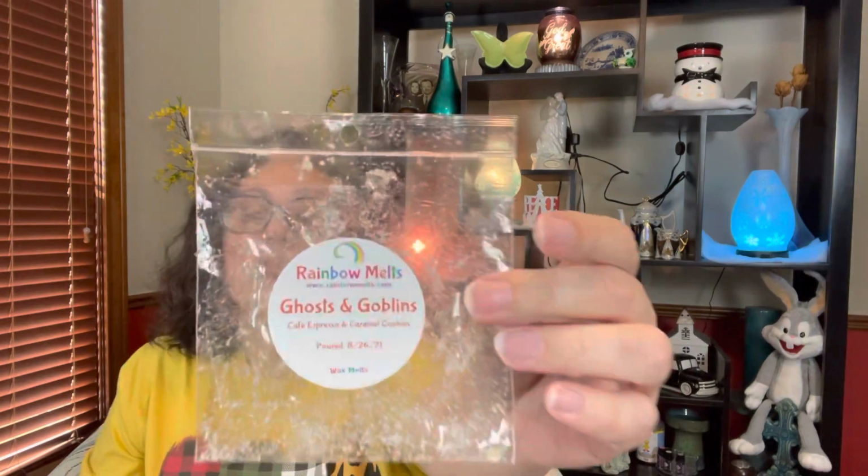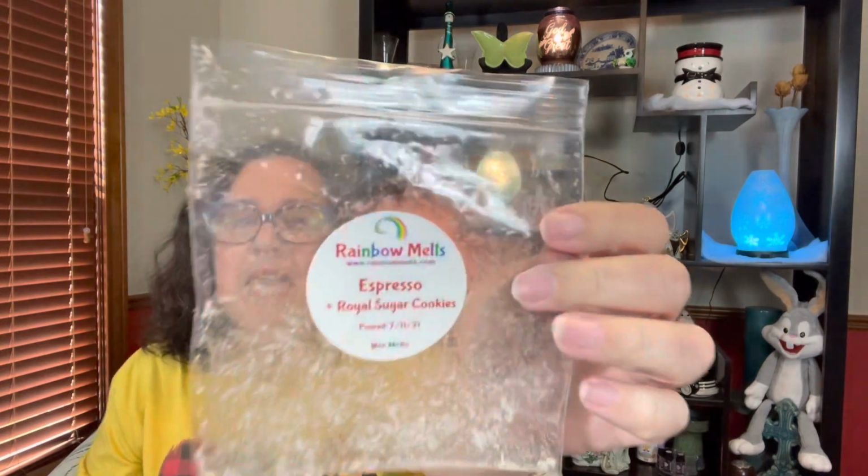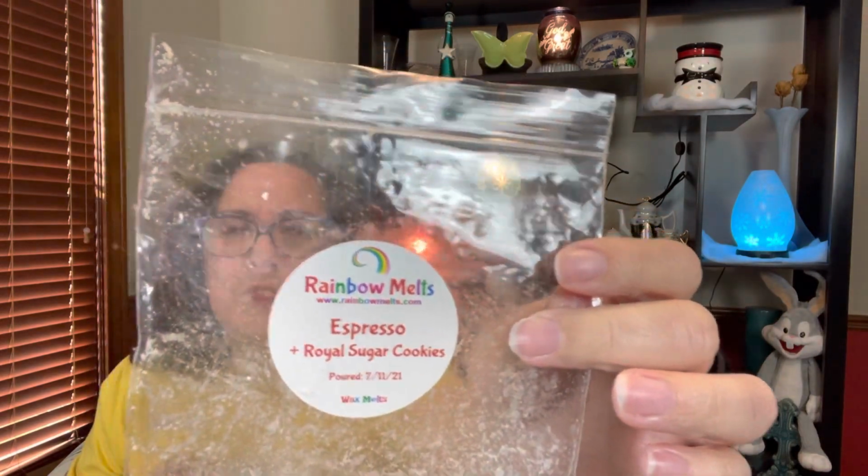From Rainbow Melts, another small piece that I had. It was probably like a Halloween kind of shape. It was called Ghost and Goblins. It was cafe espresso and caramel cookies. This one I enjoyed probably more than the other one because the other one had the pumpkin, and I'm not as big on pumpkin. This one is also Rainbow Melts, and this was espresso and royal sugar cookies. And I don't think I like the royal sugar cookies. I don't remember really liking this one too much.